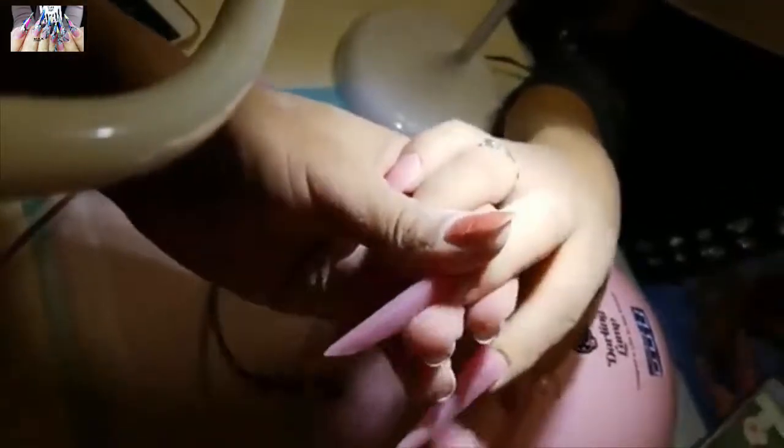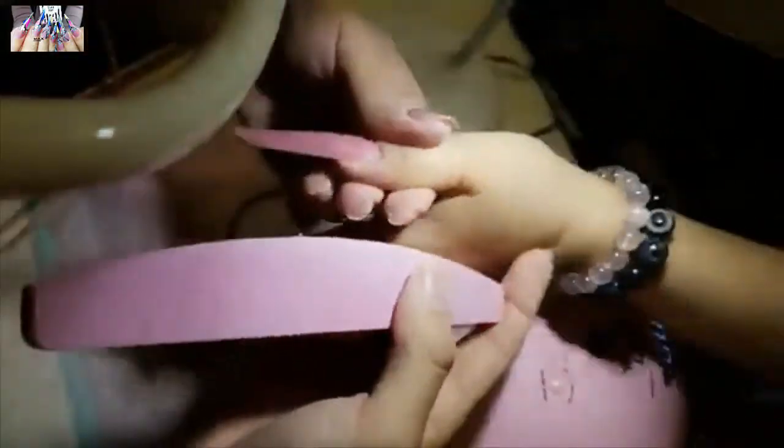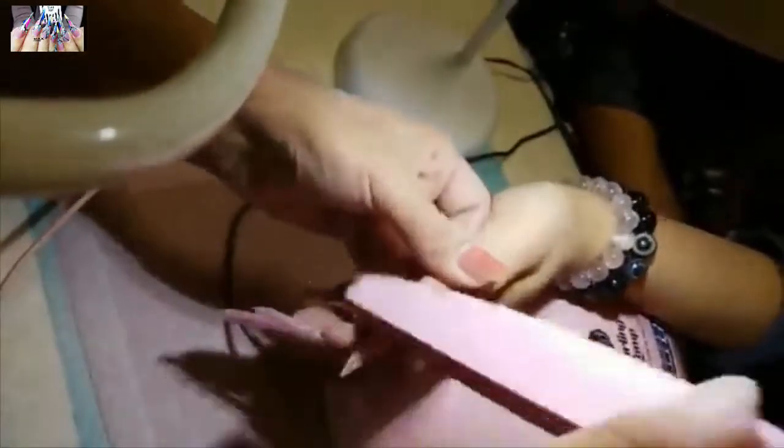Just really lightly buffing the shape with the smoothie, the number one file in the universe. Chris Frank is watching. Hey, buddy. So I'm just taking the smoothie buffer and really lightly touching up the shape.